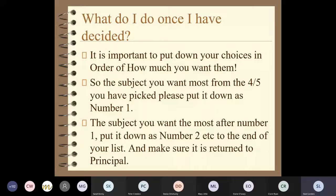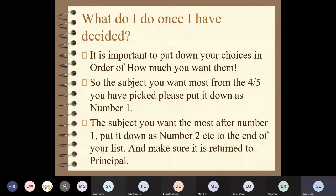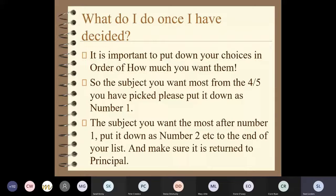It's important that you put down the choices in order of how much you want them. Okay, so you're going to be given next week, or it might even be tomorrow for Mr. Creedon, your list of options that will come out on VSware. But it's important that you put down the 4 subjects on top of the core that you're doing, the 4 choices that you're making, in order of preference, please. Okay, so the subject that you want most from the 4 or 5 that you are choosing, please put down as number 1. And then the subject that you want the most after your number 1, put down as number 2, okay, and so on and so forth down to 3, 4, and 5.